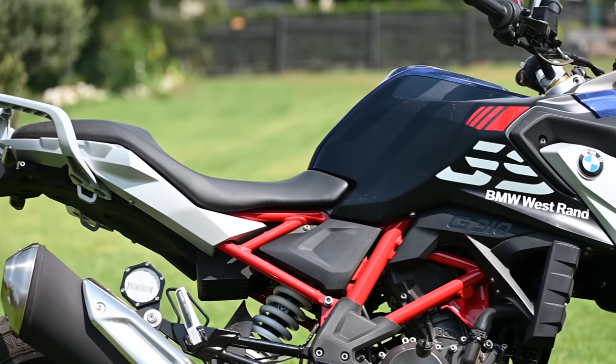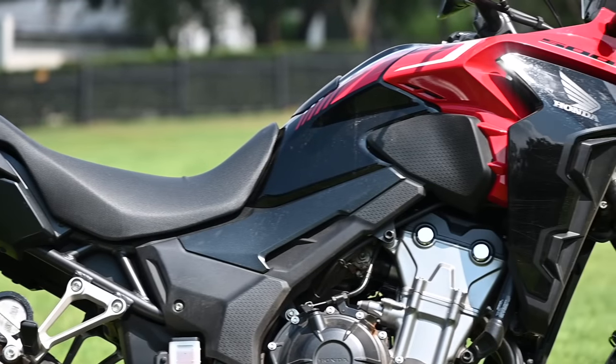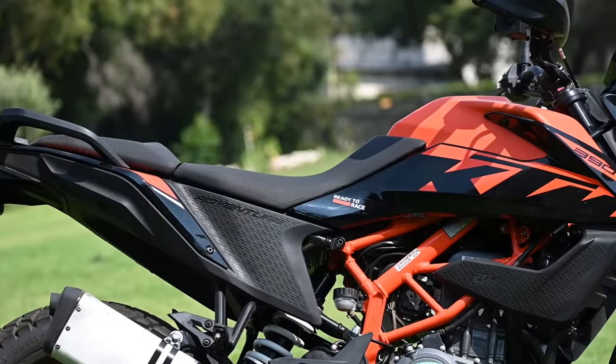And now we turn our attention to an even more real-world consideration, to answer a profound question. Which is the easiest to ride pillion on? And once again, we have just the person for the job.